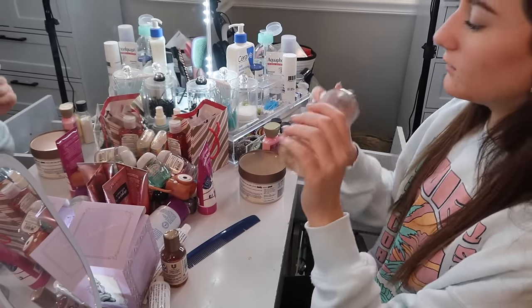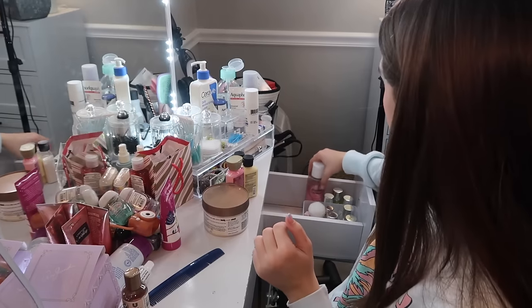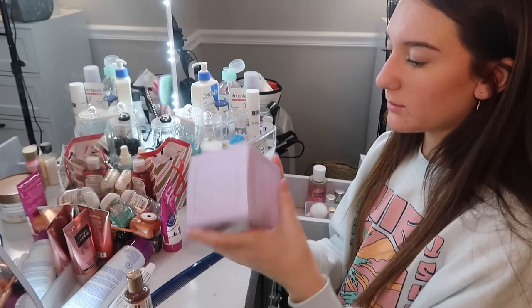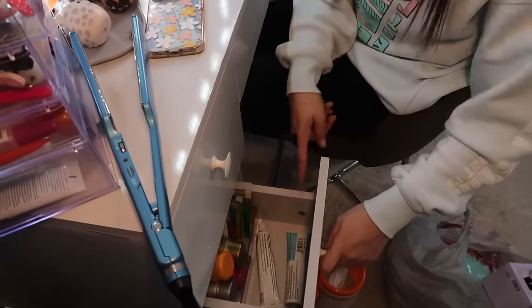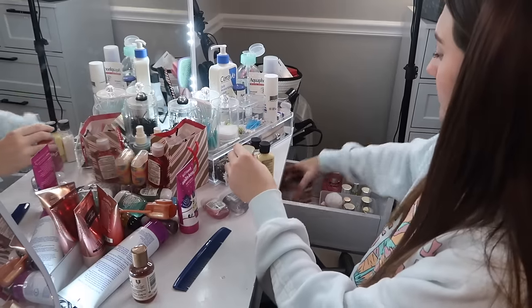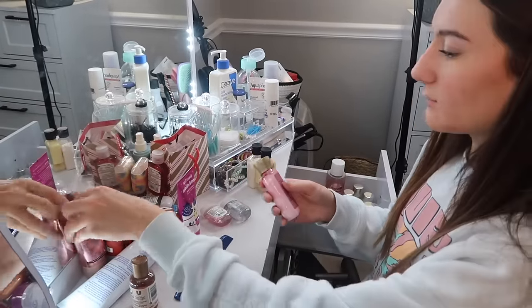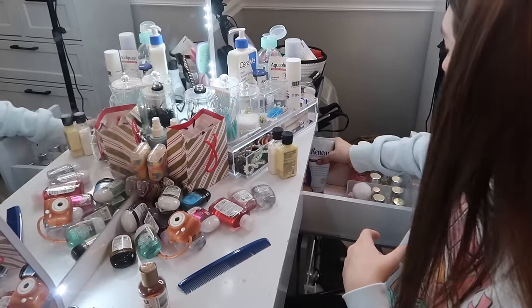This I love. It's Bronze Coconut from Pink and it smells so good. I'm gonna get rid of this box. I don't know why I kept it. Here's my eczema medicine. I'm actually gonna put this down here with all my face mask and stuff. For lotion, I'm gonna put lotion in the back. So we have this one from Target, which smells so good. It's coffee bean and it smells delicious. Bath and Body Works. Oh, this is also really good. It's good for eczema if you have eczema.